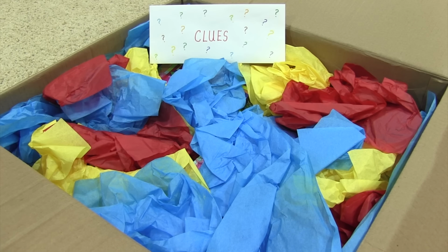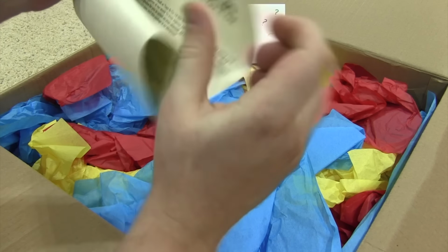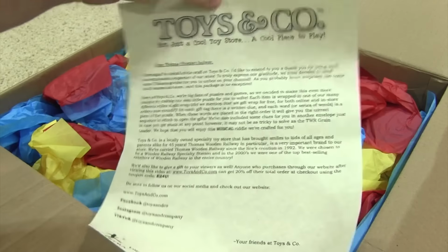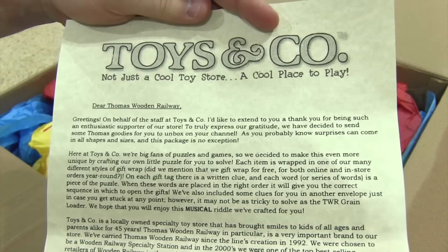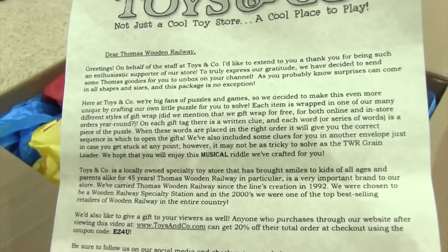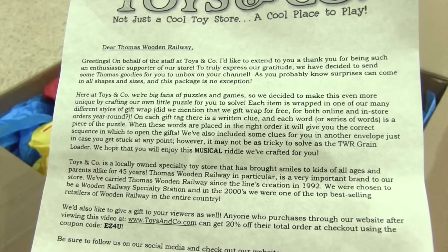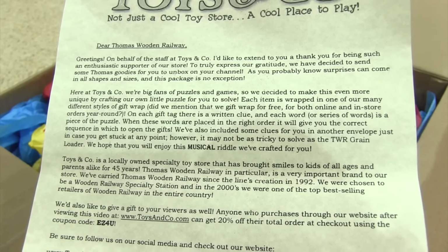So let's very quickly cut this open. All right, here we go. Oh boy, friends, look at this. We have a decree from Toys & Co. Not just a cool toy store, a cool place to play. Let's see what this says. Dear Thomas Wooden Railway, greetings. On behalf of the staff at Toys & Co., I'd like to extend you a thank you for being such an enthusiastic supporter of our store.